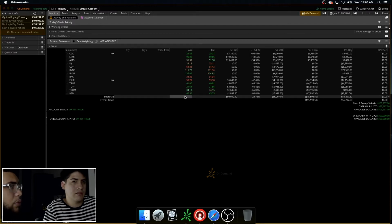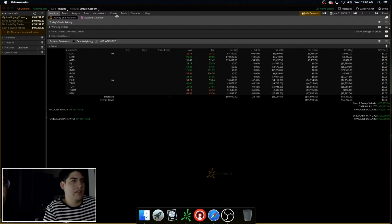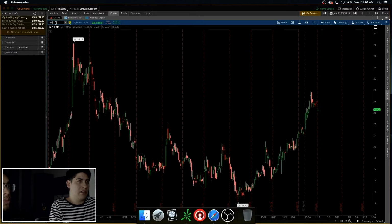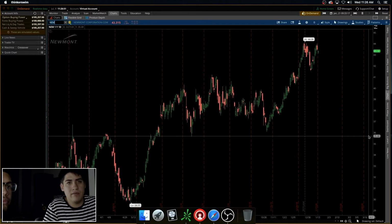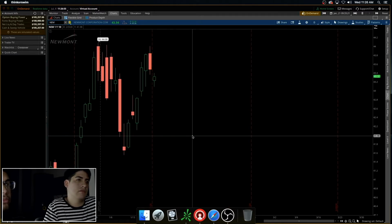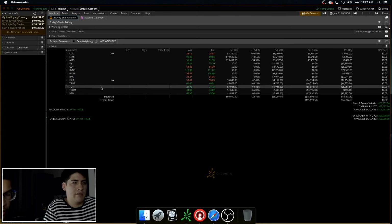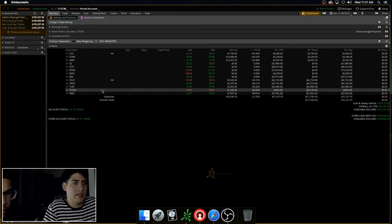What else? This is not bad. Oh, NEM. Wait, did I check NEM? I'm just trying to see what I need to get rid of. This is the one that we said wasn't bad, right? So NEM, can you write that down? We're looking at the red candle. If it closes red, then we'll exit out of NEM, even though it's at minus 80.